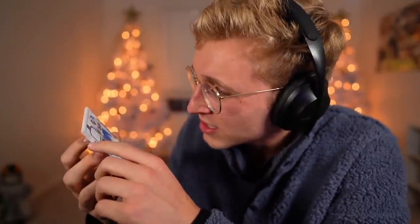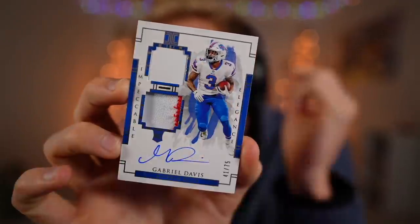Wait, what is this? This is jersey. That's like hard plastic. I might sound stupid because I don't know what I'm talking about, but I think that's a part of his jersey. An absolute beauty. Gonna very lightly set this somewhere safe.